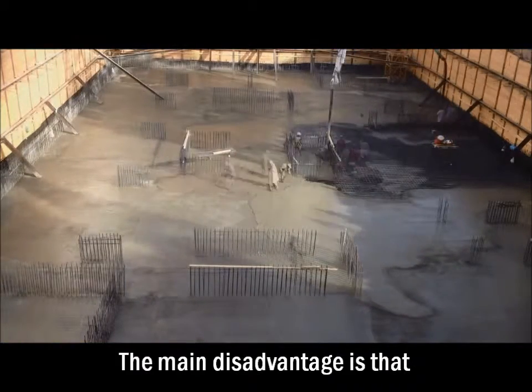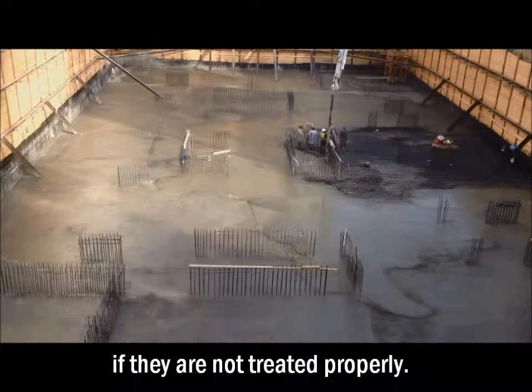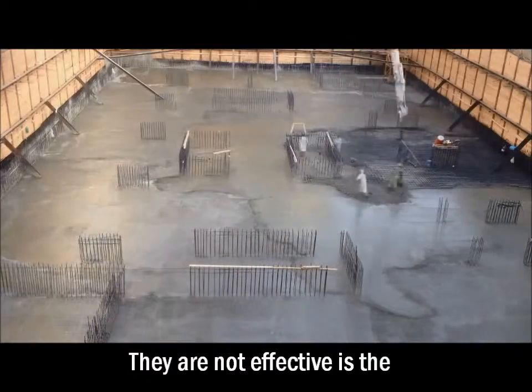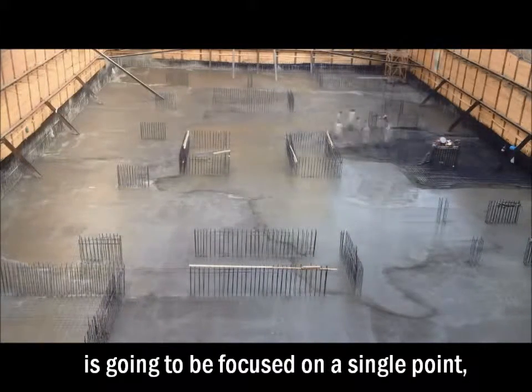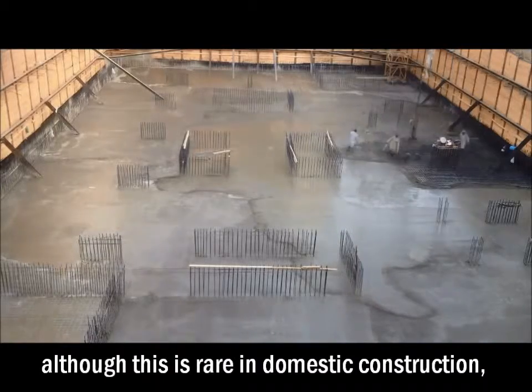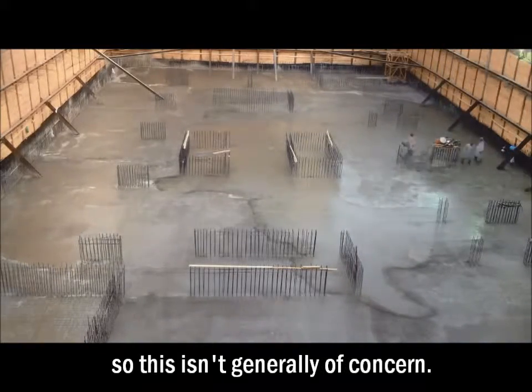The main disadvantage is that they can be prone to edge erosion if they are not treated properly. They are not as effective if the load of the building is going to be focused on a single point, although this is rare in domestic construction, so this isn't generally of concern.